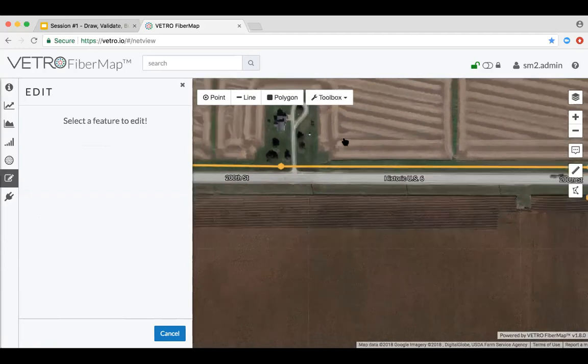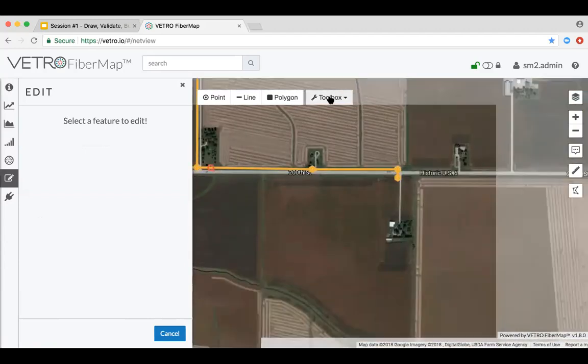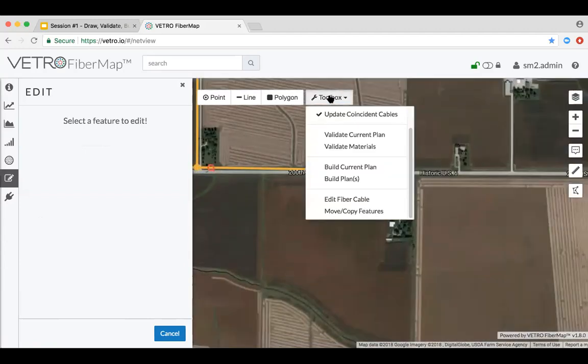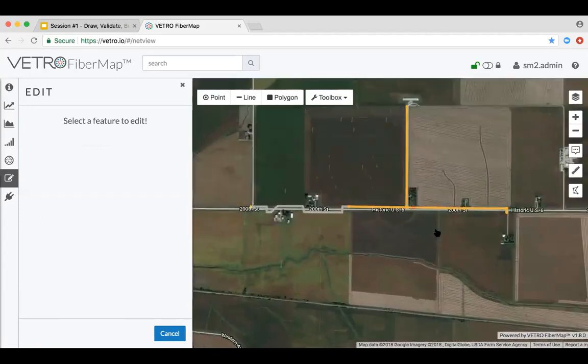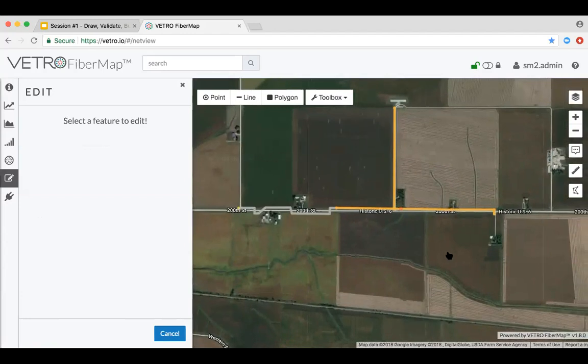We also have a material validation when you're attaching materials to your points and your equipment, and that'll be part of a different session, but that does exist here, and it's a similar format. It does an automated checklist to make sure you attach materials to everything. Okay, so we're going to talk next about the build.